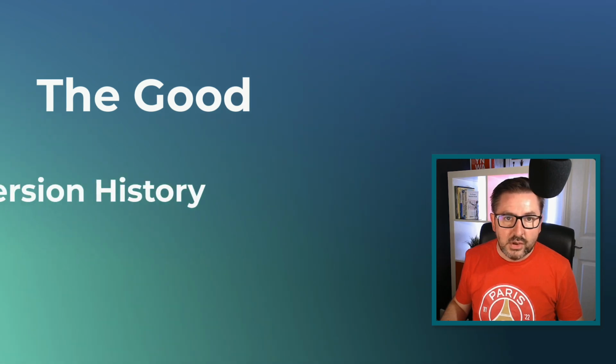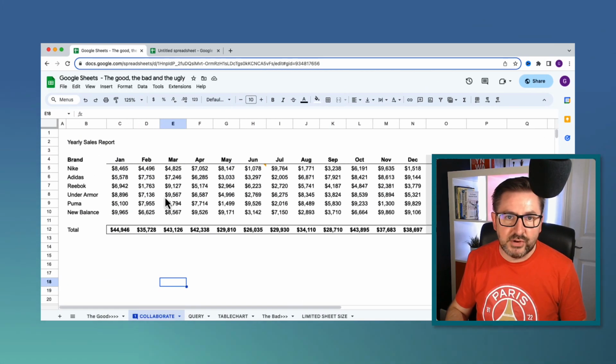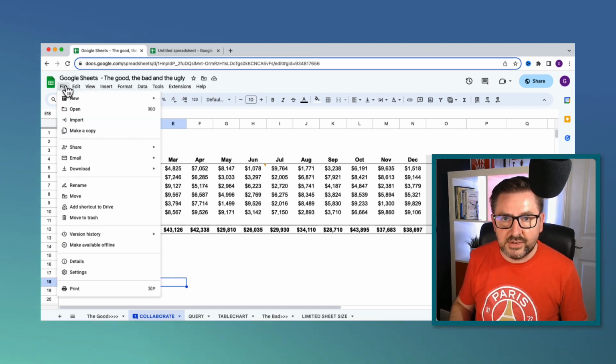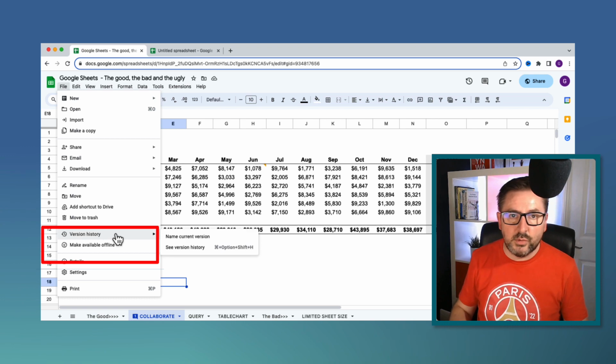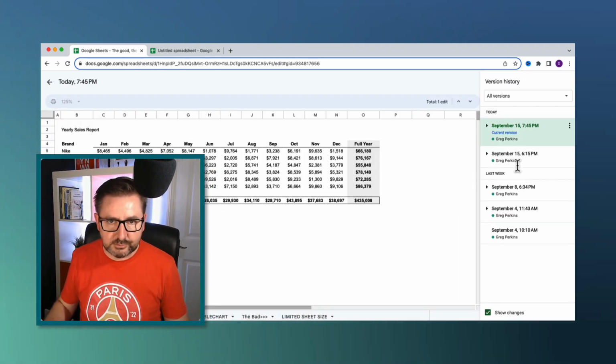This makes it easier to share, collaborate, and integrate different types of data and documents. Version history. So Google Sheets has a built-in version history, allowing users to view past versions of the sheet, see who has made changes, and revert to previous states if needed. This is particularly useful when collaborating with multiple users to track changes and prevent data loss.